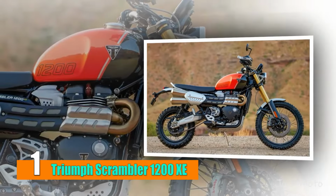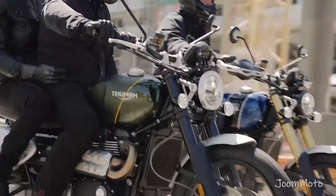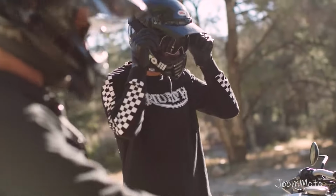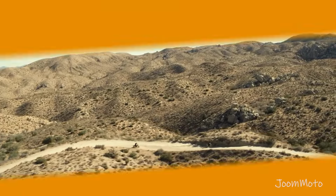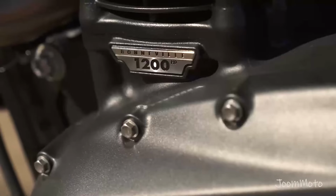And finally, top of the list, Triumph Scrambler 1200XE. Triumph's big-capacity Scrambler motorbikes have been a huge success story since their introduction in 2019, and for good reason too. Combining retro style with premium componentry meant that they had a genuine ability to not only excel on road, but also tackle some serious off-roading as well.